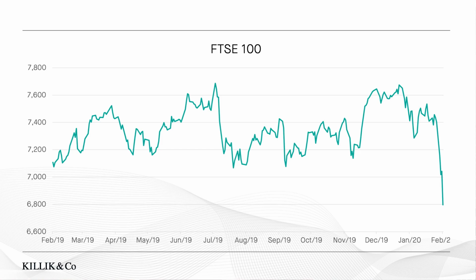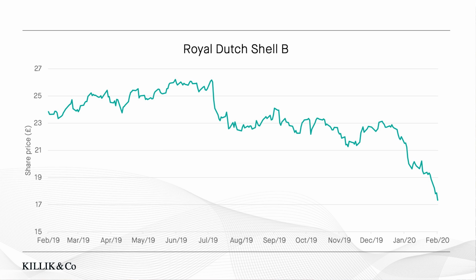Now here's a chart showing the FTSE 100 over the last year, and you can see that over the last couple of weeks there really has been quite a significant fall, and the index has now hit its low for the entire year. Let's look at the constituents of the index that could have contributed the most to this, and the largest one has got to be Royal Dutch Shell. Now Royal Dutch Shell is a very large oil company, and it accounts for quite a large proportion of the FTSE 100 index, so movements in the share price of Shell can actually have quite a large bearing on what the overall index is doing.